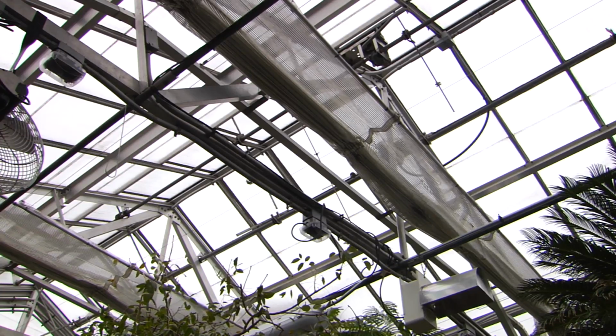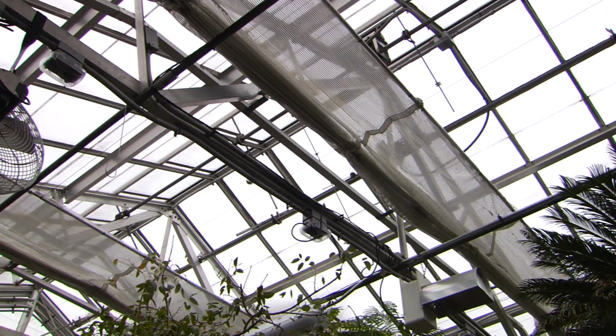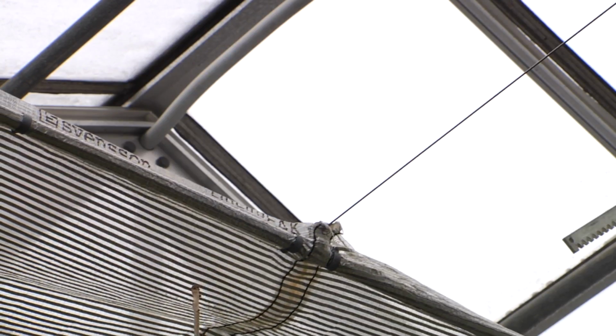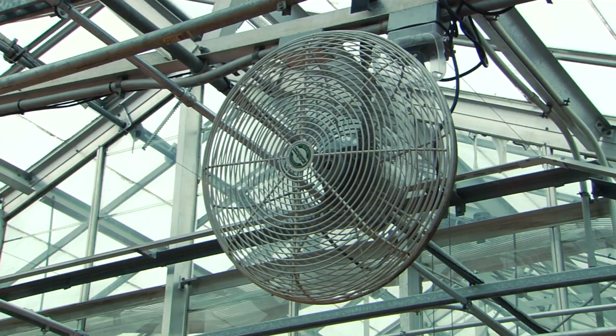It will also open and close the covers in the greenhouse for shading and also for thermal coverage. We will use it for a tremendous number of pieces of equipment for cooling, believe it or not, in northern Vermont.